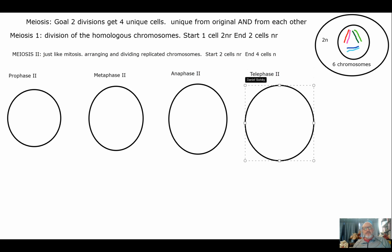So again, in prophase 2, our centrioles migrate to the poles and start making their spindles. Our nuclear envelope breaks down, and we get the formation of our chromosomes. And remember, this first cell had chromosome 1 from mom, chromosome 2 from dad, chromosome 3 from dad, but remember it had a little piece of mom on it as well.